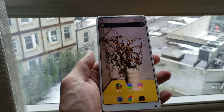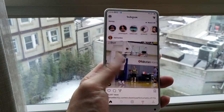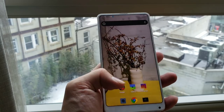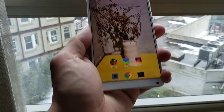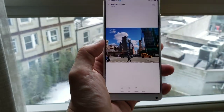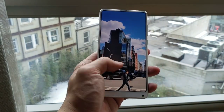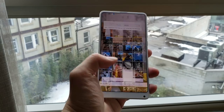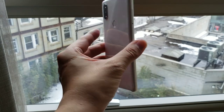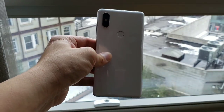But so far it's working pretty well. I like it. It's natural. I like swiping around, man. After using the iPhone X, I don't want to have to press buttons on Android anymore. It feels a little bit outdated. I like these gestures. So I can zoom around, swipe to go back, swipe to go home. Really cool. So this is the Xiaomi Mi Mix 2S.